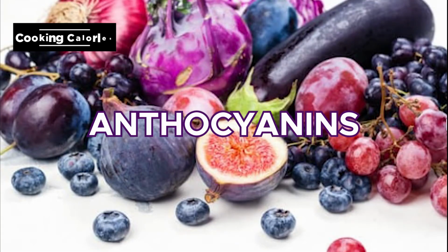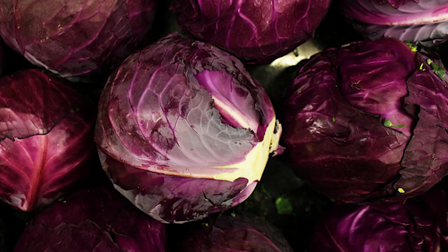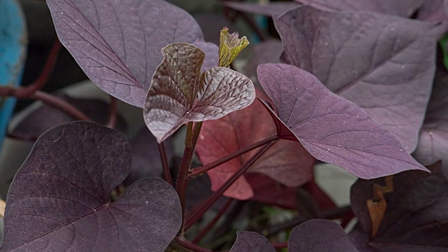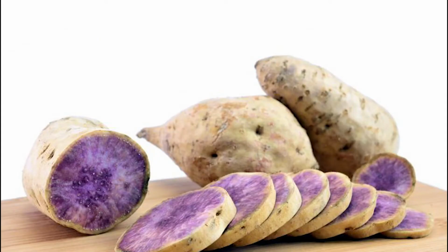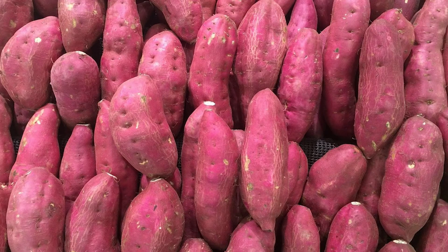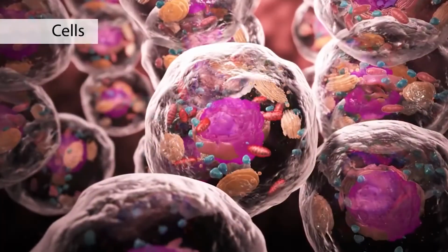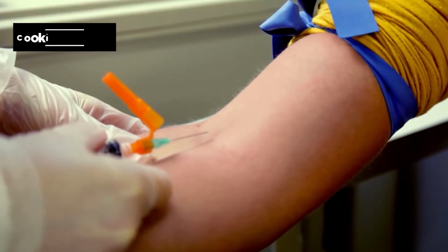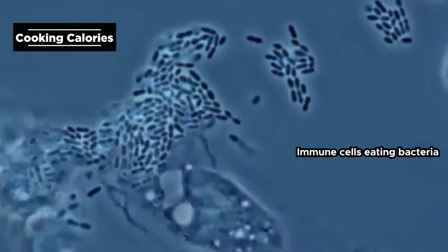Reddish blue, purple, and black. Anthocyanins are responsible for the colors red, purple, and blue in fruits like berries, currants, and grapes. Red to purplish blue colored leafy vegetables, grains, roots, and tubers are the edible vegetables that contain a high level of anthocyanins.